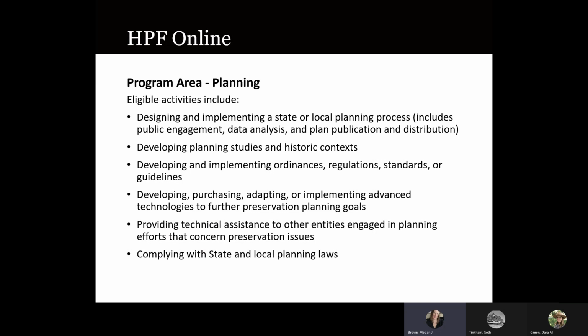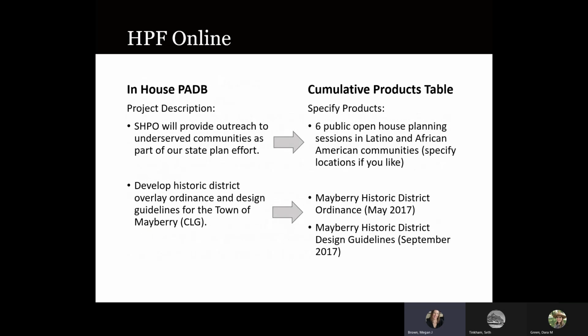But your state plan is one thing that I think you can always enter. Either you're preparing it, reviewing it, or you're following it. So that's a great thing to enter. Also, you probably are doing some planning work with your local government. So including that in your planning area would be a good idea. So just some ideas of what you could put under there.